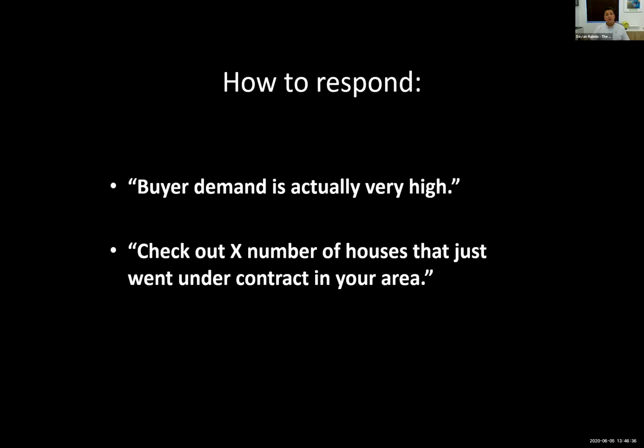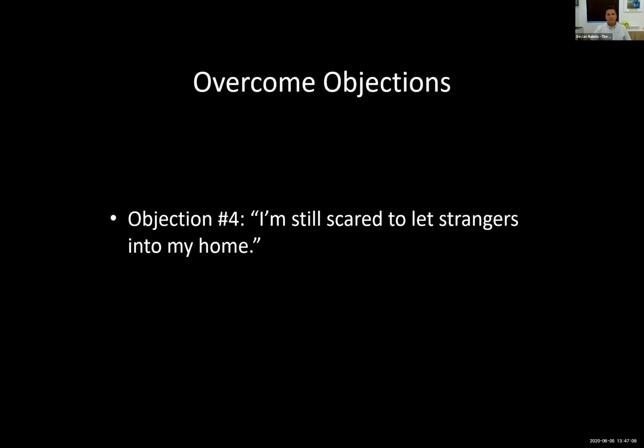Another response could be, check out X number of houses that just went under contract in your area. So there's no easier way to overcome this objection than by politely providing proof. Show your potential clients all the homes that have gone under contract in the last day, week, or month, depending on the size of your market. So whatever market you're working on, for example, if you're looking at the Homestead area, North Miami area, Doral or Mid-Miami section, you can always put any type of data together to show them how this is moving forward.